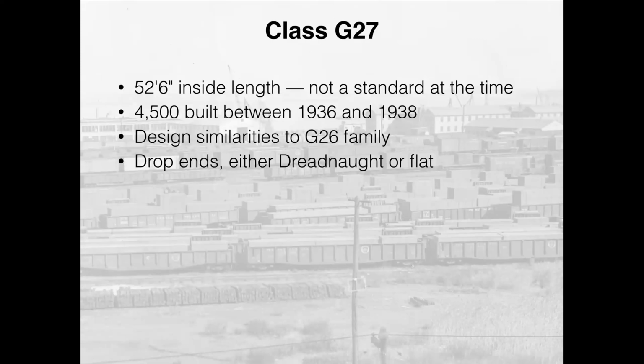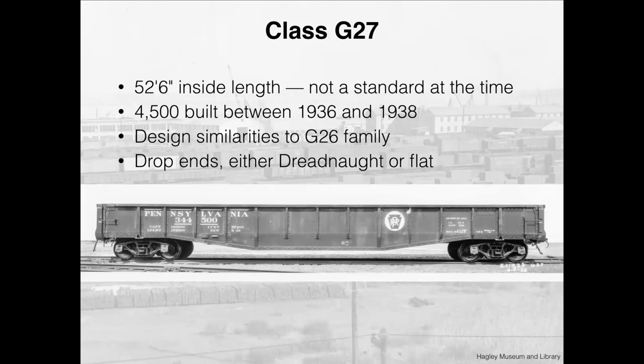Moving on to the G27. This really helped usher in the 52.5 foot inside length, which was by no means the standard at the time these cars were built. Pennsy constructed 4,500 of them in their shops, and they share a lot of similarities to the G26. You can easily tell that they are members of the same family of cars. They have those same beefy members above the body bolsters, as well as at the bottom of the peak of the angle where the sides bottom out.